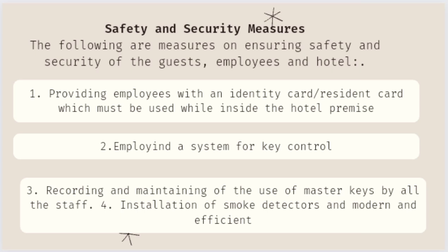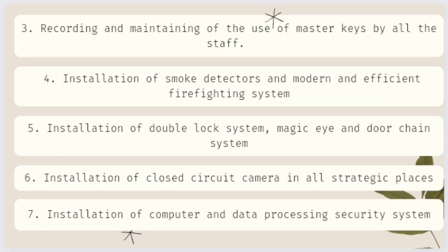Safety and security measures. The following are measures on ensuring safety and security of the guests, employees, and hotel. First, providing employees with an identity card, resident card, which must be used while inside the hotel premise. Second, employing a system for key control. Third, recording and maintaining of the use of master keys by all the staff. Fourth, installation of smoke detectors and modern and efficient firefighting system. Fifth, installation of double lock system, magic eye and door chain system.